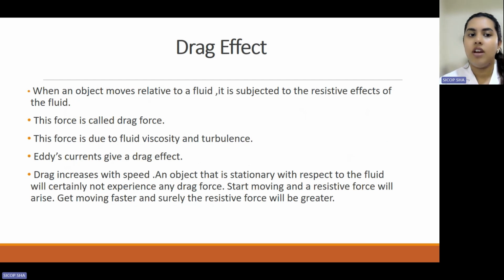Coming to drag effect. When an object moves relative to a fluid, it is subjected to the resistive forces of the fluid, and this force is called the drag force. This force is due to the fluid viscosity as well as the turbulence we saw earlier. Eddy currents give a drag effect, and drag increases with speed. Again, as we saw, the turbulence increases with speed, and drag as well increases with speed. An object that is stationary with respect to the fluid will certainly not experience any drag force. Start moving and a resistive force will arise.